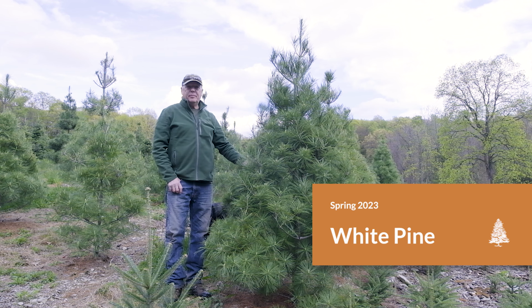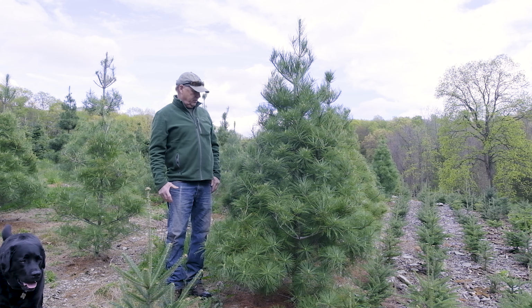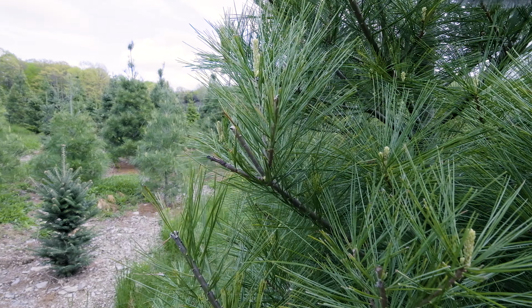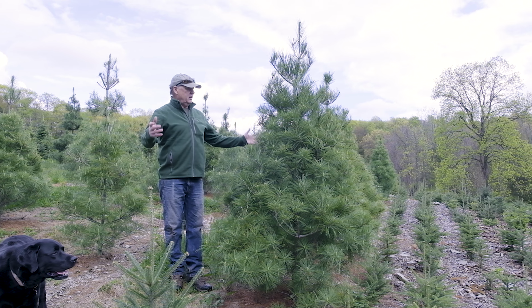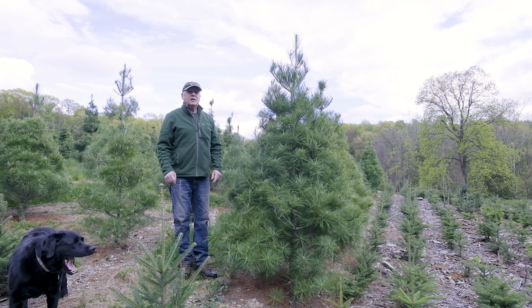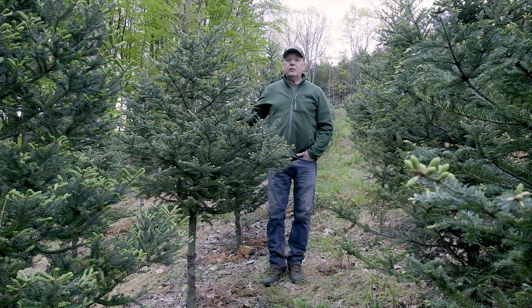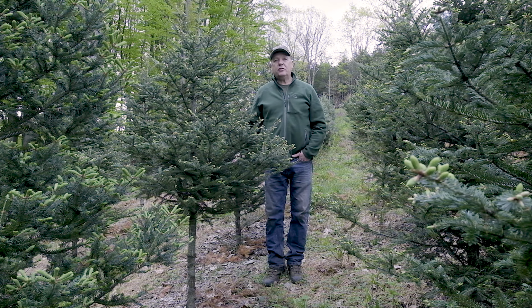Here's a white pine. It's again about 7 feet or so. Still needs a little bit more heft to it, but plenty of buds. Leaders established, and this should add a good foot to foot and a half this year. Be ready in December.